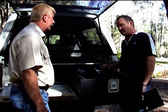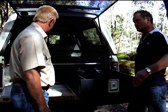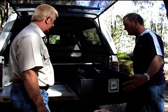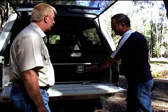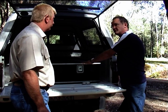The systems should be very robustly built. They need to be on a good roller bearing system, so that there's no movement or shake. No lateral movement, no up and down. The car should move before the drawers do. They should roll in nice and snug. They should have a good locking system to keep your valuables away from any miscreants.